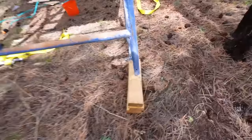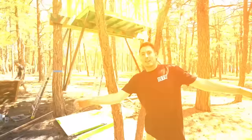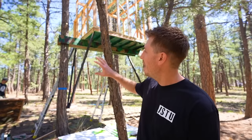Blake, why are the blocks like about to fall over? They're not. Look how sturdy that is. That is not sturdy. Guys, it is day two of the invisible treehouse build. We have the structure basically all done, but today we are installing the mirrors, which is gonna make it invisible.